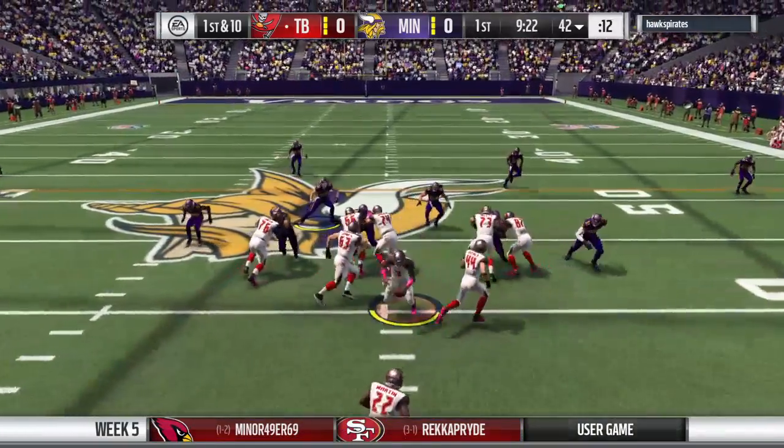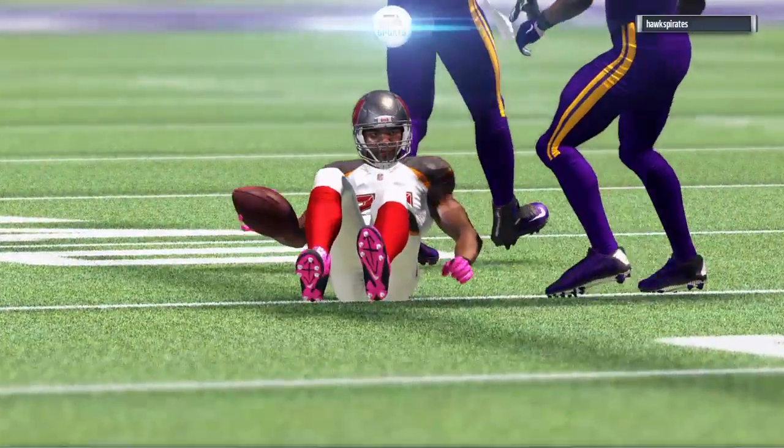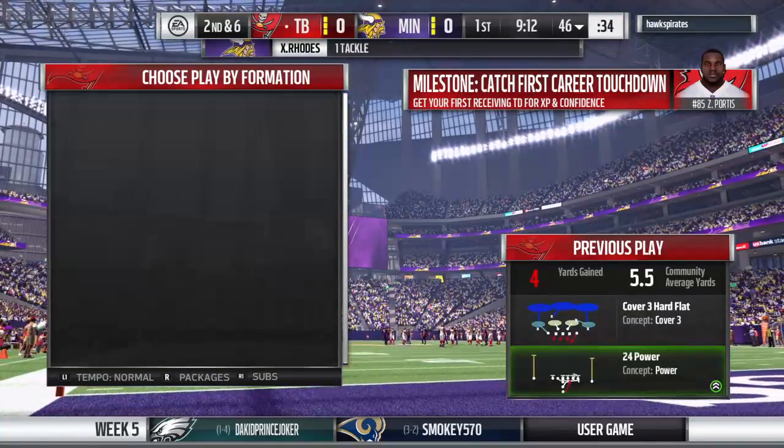Ready, let's go. The first carry now for Doug Martin. And he takes it past the 45 and down at the 46. They give him 4 yards there. It'll be 2nd and 6.